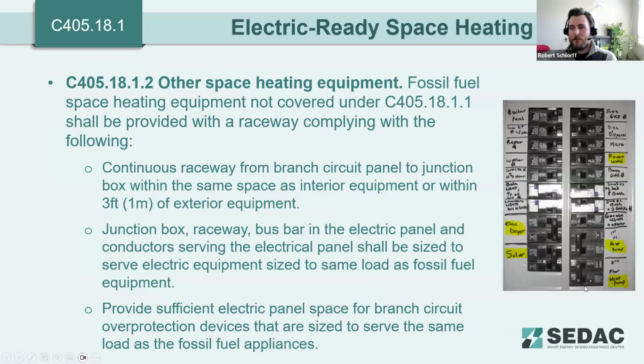Moving on, other space heating equipment, basically any space heating equipment above the capacities listed in the previous provision, will need to follow this provision. It's going to sound very similar, just with some slight differences. The code is calling for a continuous raceway from the branch circuit panel or junction box within the same space as the interior equipment, or within 3 feet of the exterior equipment. Again, we're just trying to make sure that we're close enough that connection is simple and we don't need to call in additional workers or extend the project lifespan to install a new appliance.